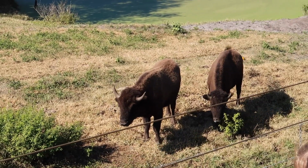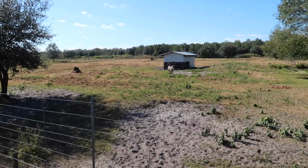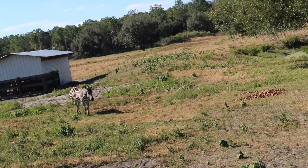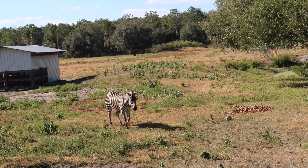They're really beautiful. We're fine. Incoming, it's a zebra. Zebra! I think they know they're gonna get fed some oranges. Alright, so anyway, male and a female.